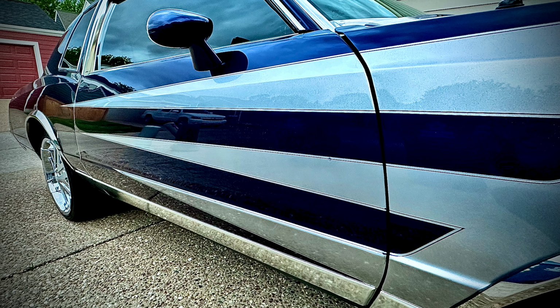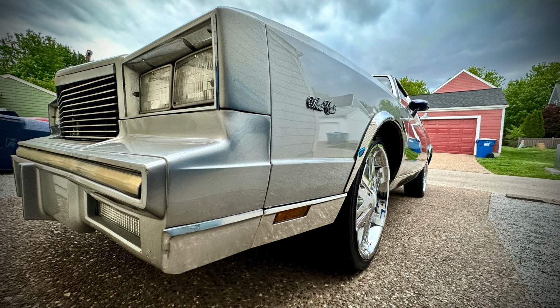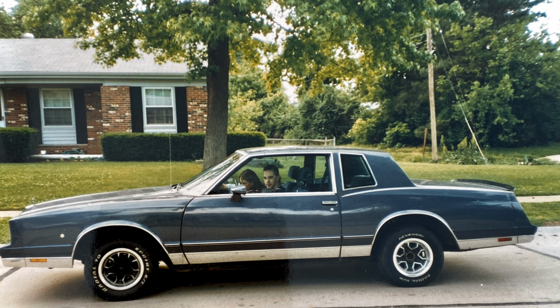So it's got the crushed velvet interior, shaved door handles right there, a little airbrushing on the back. And there's some scallops up close and the silver up close. This was a fun car, and here's what it looked like when I got it in 1995.